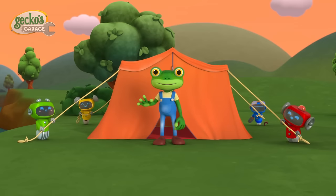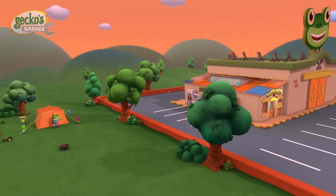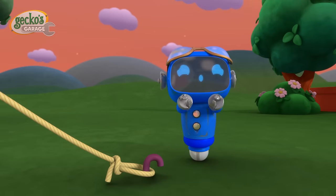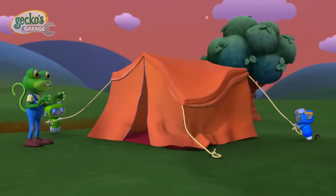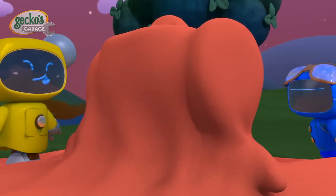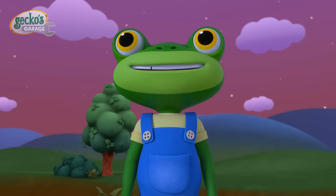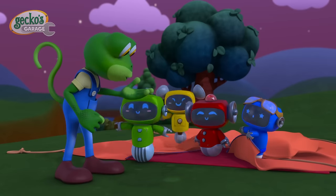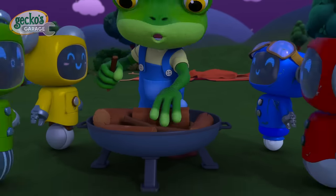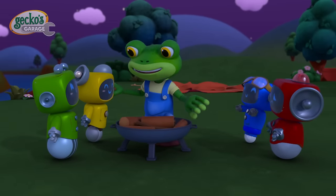Hello, everyone. We're going camping tonight. Very close to home. We just need to put the tent up. Never mind, mechanicals. Ah, it's getting dark. Let's get a fire going and roast some marshmallows. When lighting fires, don't get hurt. Stand well back and stay alert.